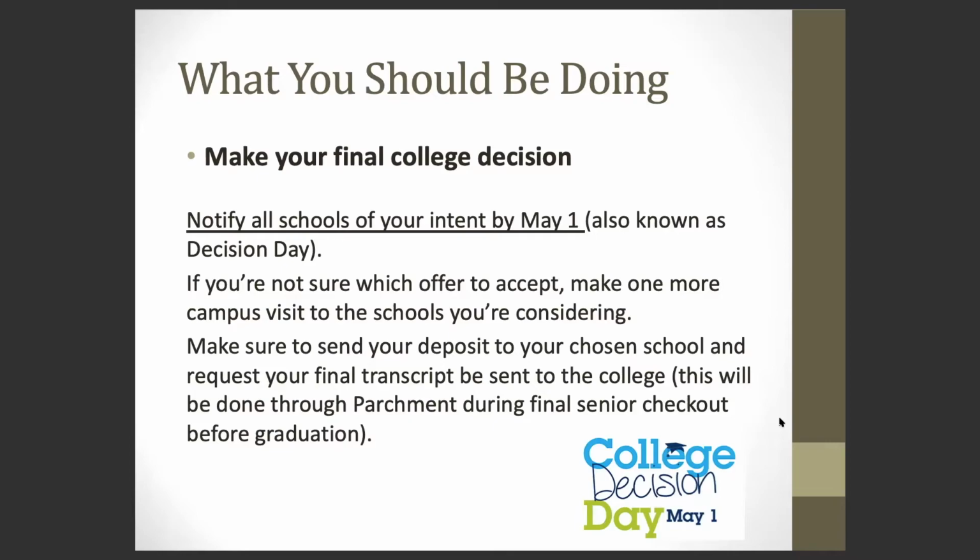And the National Decision Day in the past has been May 1st. It sometimes can go into June 1st, but this is when you really do need to let your colleges know that you're going to attend there. Which means putting down a deposit to hold your space. So after May 1st, or whenever their decision day is, if you haven't put your deposit down, you may have lost your spot or your scholarship. So really want to make sure you don't miss that deadline.